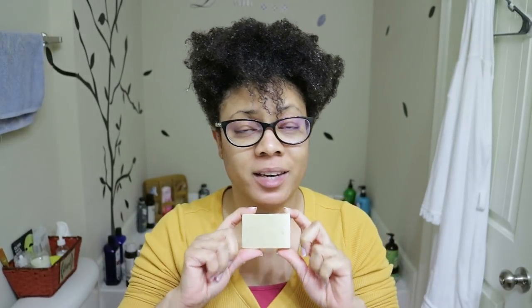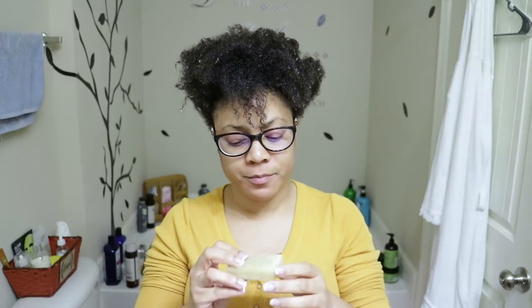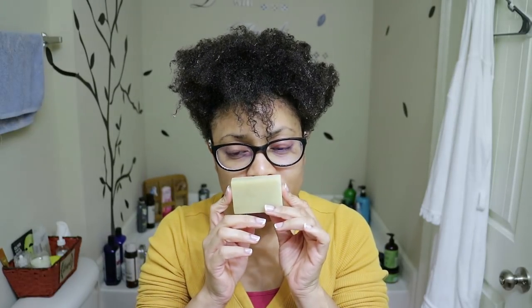So I did not do a patch test. I probably should have, but I did not do a patch test with this product to see if it's going to irritate my scalp or not. Smells good. It smells very herbal. Okay, so let's just go ahead and get started. I don't know what to expect with this product, but I'm hoping for the best. Here we go, y'all.